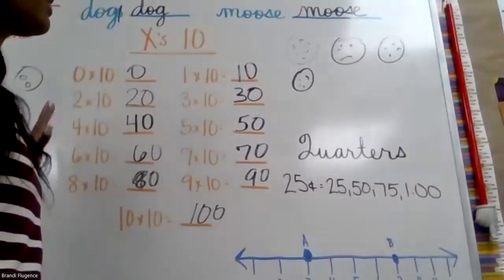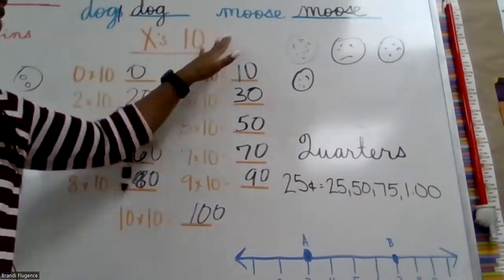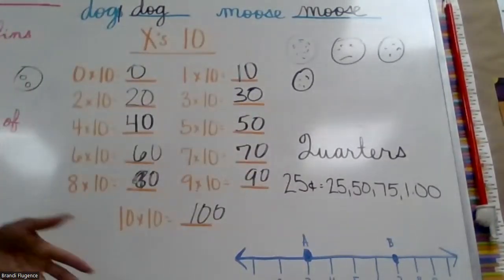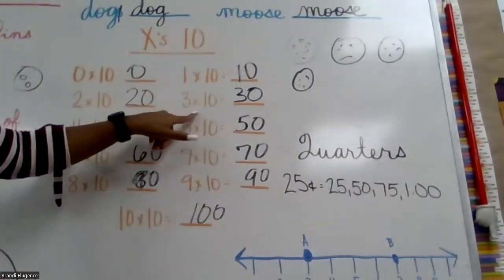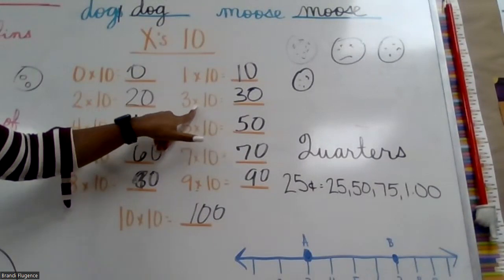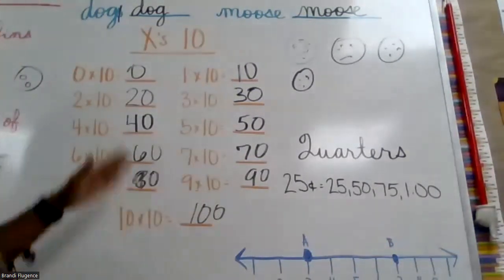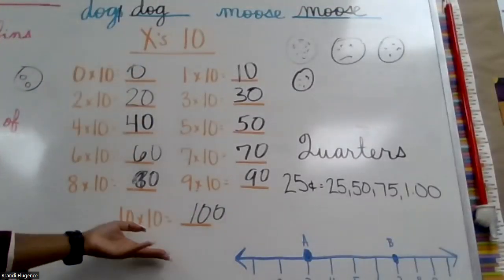Okay, so this is our first set of multiplication facts that we'll be learning, which are times 10. The X in times is groups of. That's why it's called multiplication. It's groups of whatever number. So like when I did 3 times 10, that was 3 groups of 10, 10, 20, 30 means 30. All right, so write this down if you need to. If you don't need to, that's on you. But if you need to write it down, go ahead and do that.